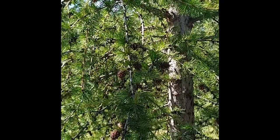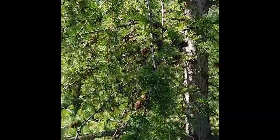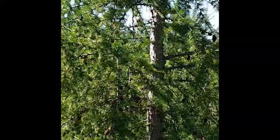It doesn't look like these larch get as tall as the spruce, though. This is a younger orchard. They were planted at different times, so they are younger.